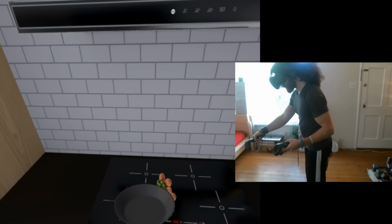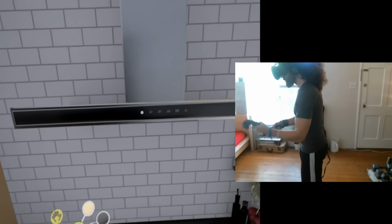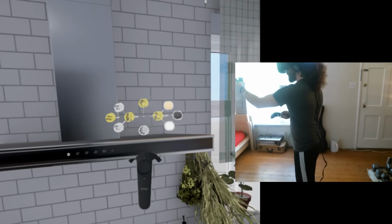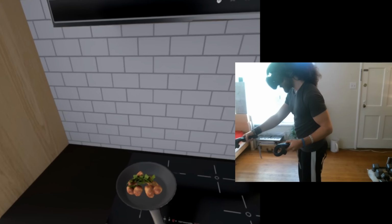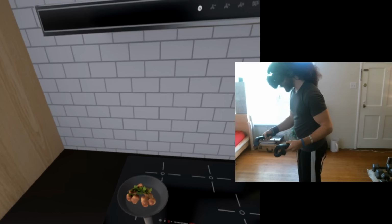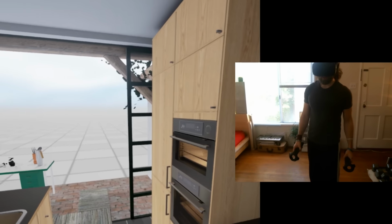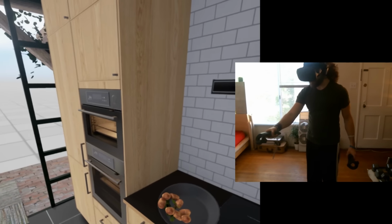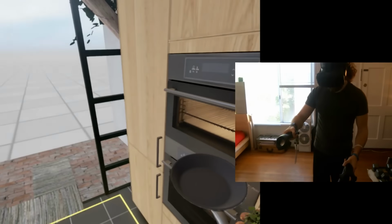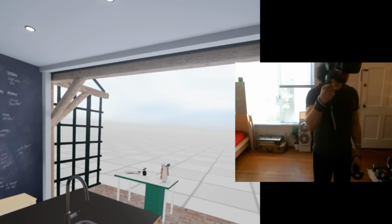I mean, it doesn't really seem to be an option to turn this on, at least not when it's immediately popping up. Kind of stumped at this point. Maybe I just drive it through into the oven or just drop it on the ground.